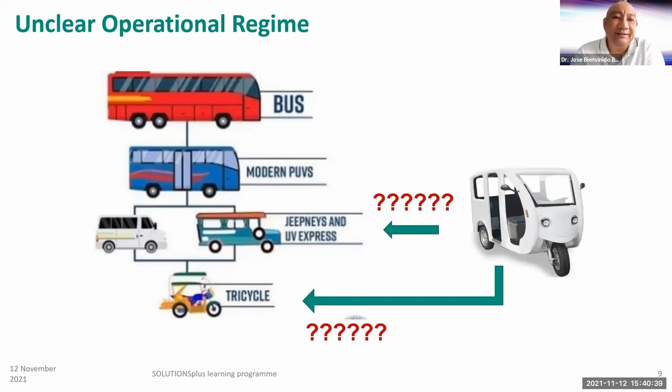Now, frontier operational regime. This is one of the issue kung saan, kung bakit may mga attempts to adopt tricycles that at some point natigil. Most of the tricycles looks like the one in the picture, electric tricycles. Malaki yung capacity, kasi yung idea is it can carry more passengers, it can have greater revenue, then eventually you have better payback period, mas faster, mas economical siya, mas financially rewarding.